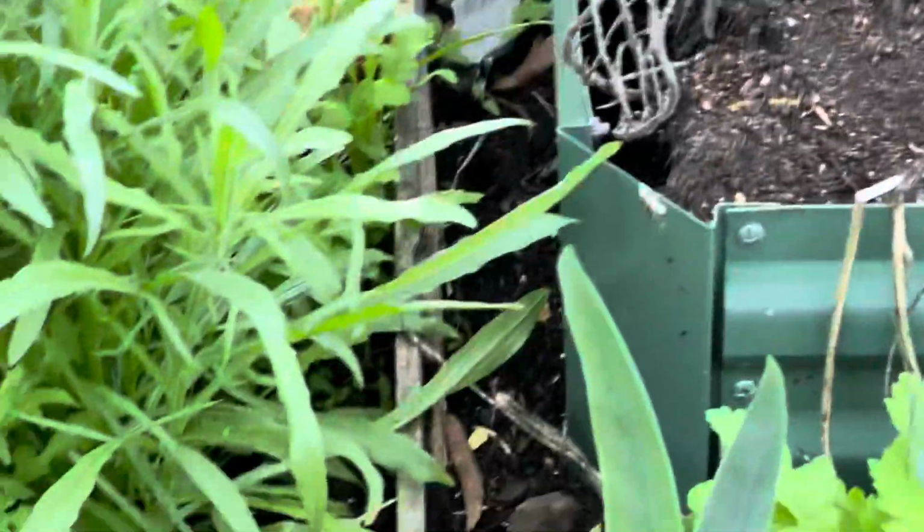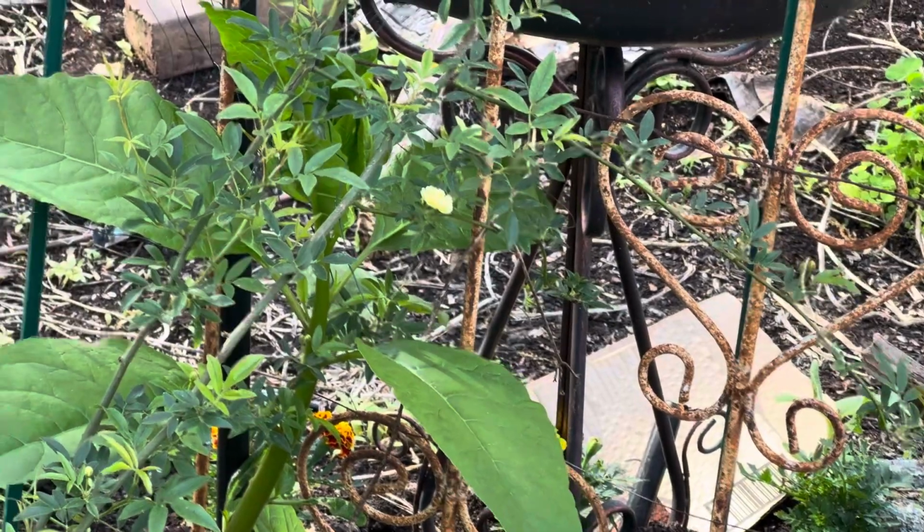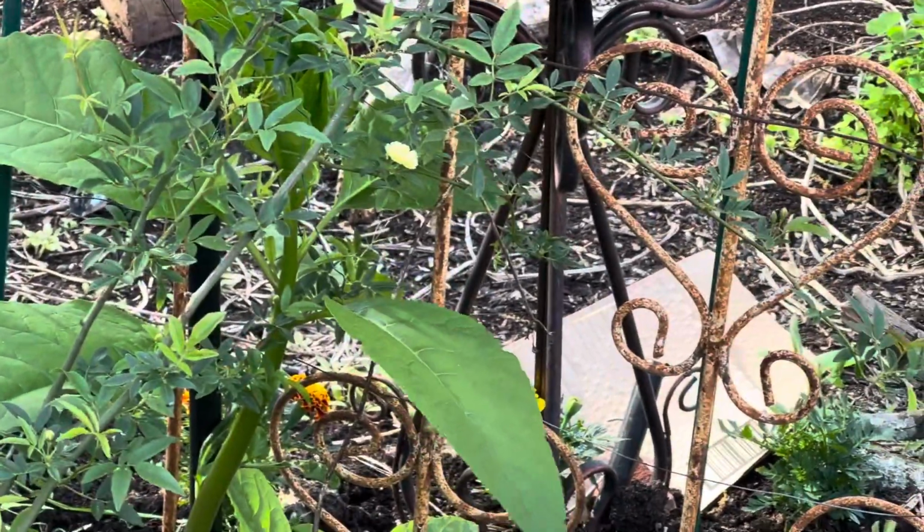as long as you can be excited by one little yellow blossom, your life is not going to become as miserable as maybe some of your neighbors', because it just doesn't take that much to make you happy.